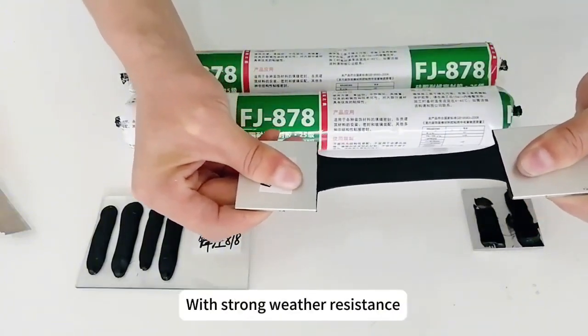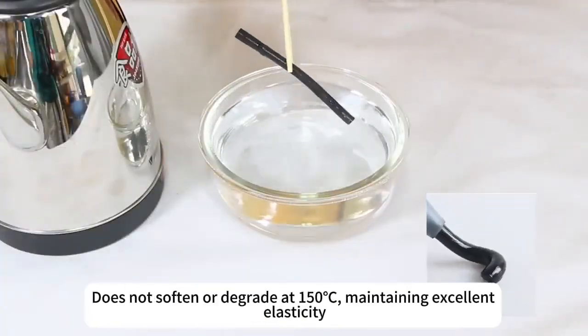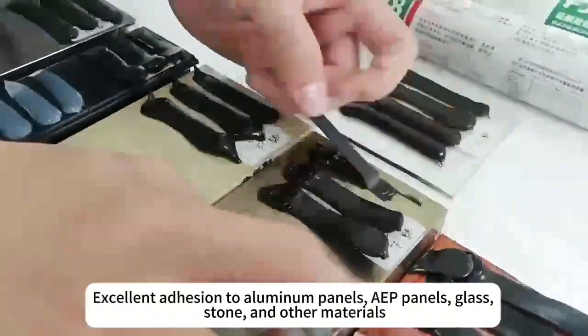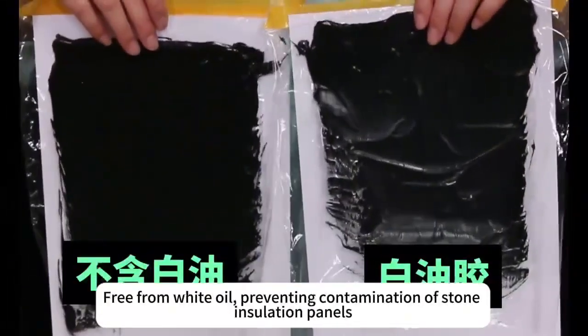With strong weather resistance, it is suitable for environments ranging from -50 to 150 degrees. It does not become brittle, harden, or crack in low temperatures. It does not soften or degrade at 150 degrees, maintaining excellent elasticity. Excellent adhesion to aluminum panels, AEP panels, glass, stone, and other materials. Free from white oil, preventing contamination of stone insulation panels.